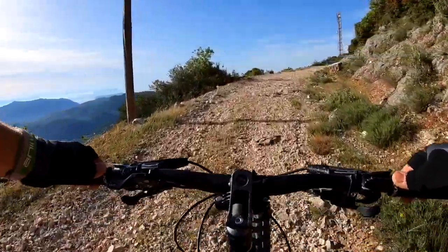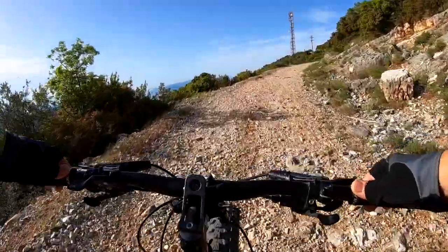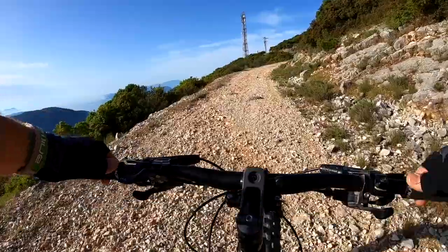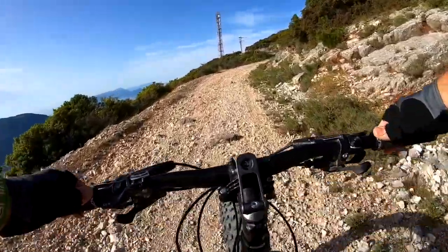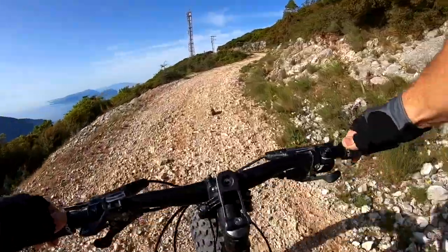I think when we get to this tower, I'll just treat you to a quick panorama. So that is pretty special.